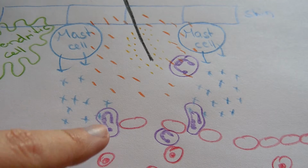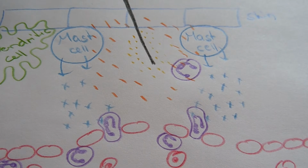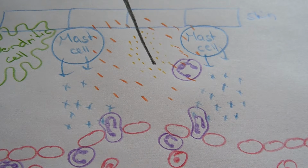Also, blood is warm. When blood leaves the blood vessels, we get heat in this area. With the heat and the swelling, we have nerve cells in this area that feel a lot of pressure. So they interpret it as pain. And this pain is going to be sent to our brain.